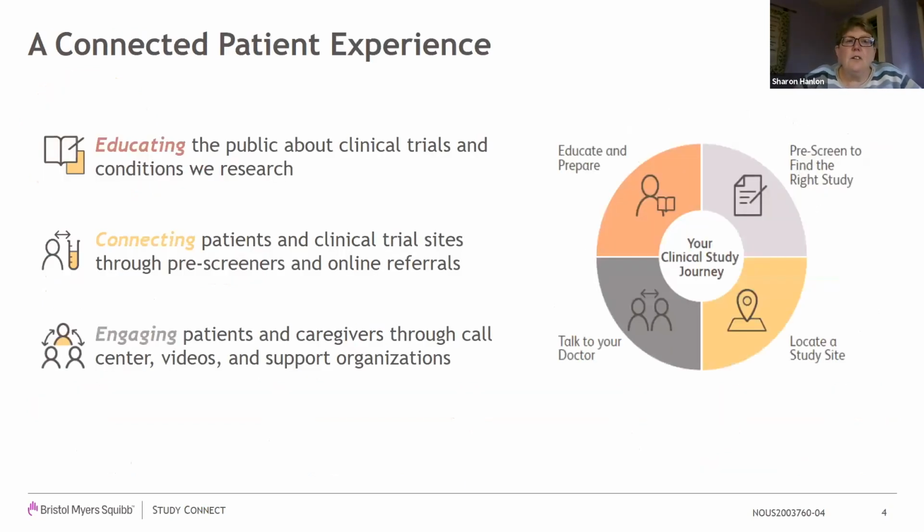So Study Connect, at least our vision is that it be a connected patient experience where patients can be educated about clinical trials in the conditions that BMS is researching. We can also connect patients with clinical trial sites where they're able to pre-screen for ongoing clinical trials, as well as provide some referrals for consideration around participation in a clinical trial. And then engaging with patients and caregivers through an active call center, as well as videos about the clinical trial experience, and looking for ways to support the clinical trial population through advocacy groups and other connectivity.